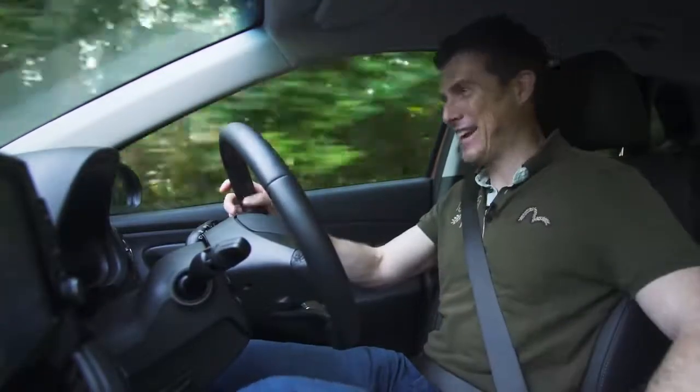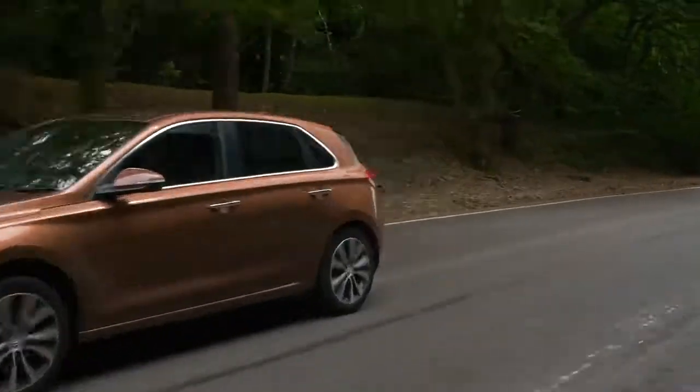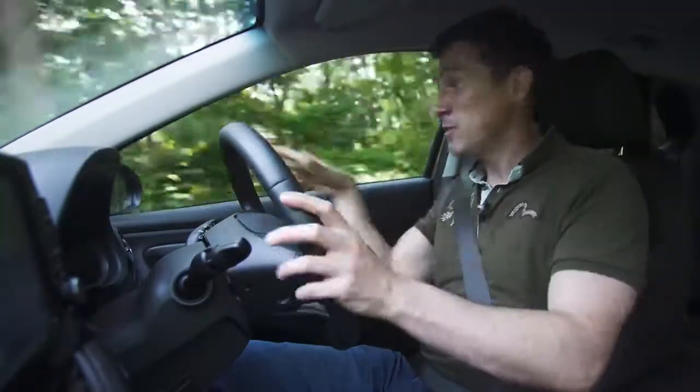And then you change gear again to accelerate. I know, it's just also jerky, it just gets right on my nerves. Another thing that's slightly annoying is the rear visibility. Visibility is normally good, but out the back window, it's quite small for a hatchback, which is a bit of a shame.